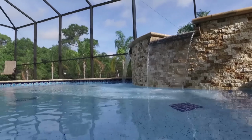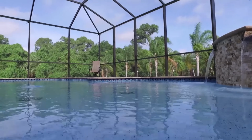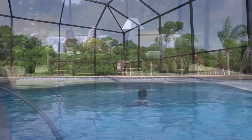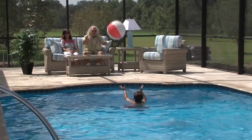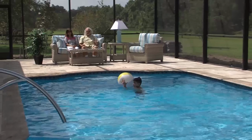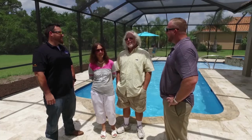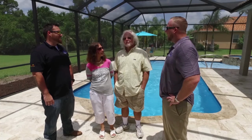What makes this all worthwhile is that you're so appreciative of everything that we've done. We put in a lot of hours, a lot of work, but to see how you guys act about this pool and how thankful you are makes the world of difference and makes us want to do it for everyone. I think the process was very good.